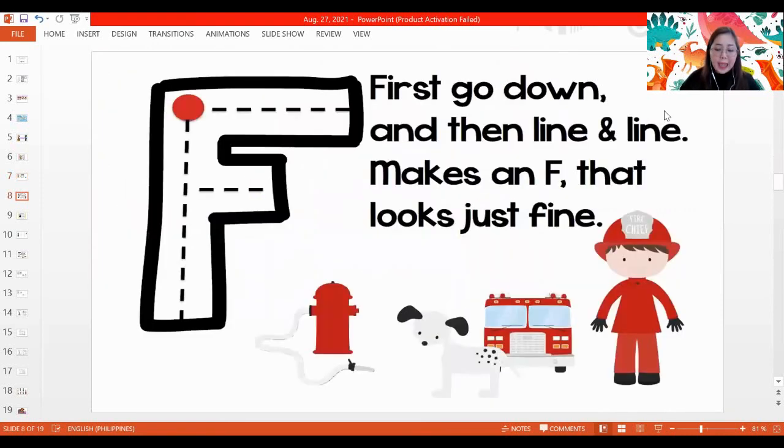Here, we have the letter F. Letter F is for firefighter. So how about you go get your whiteboard and your whiteboard marker because we will write our letter F. Remember, we always start our letters at the top, never at the bottom, okay? Because our letters will look really funny if we start at the bottom. It should be always at the top, okay?